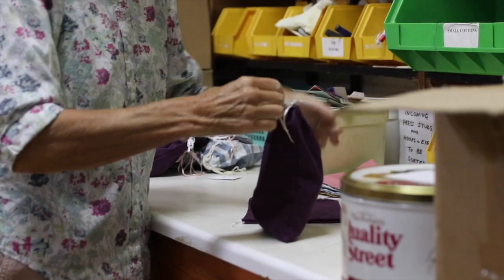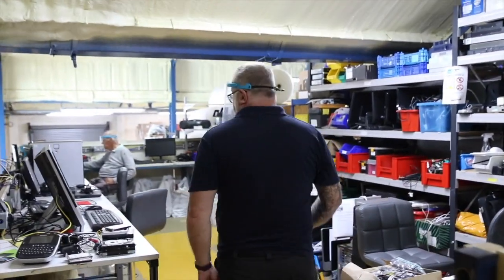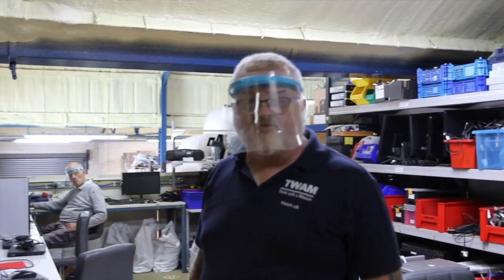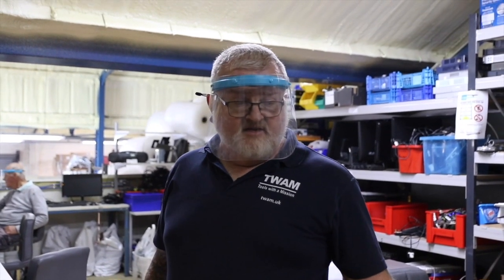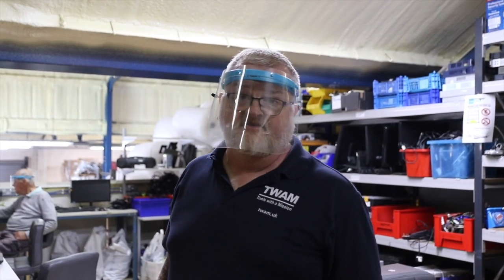Right, so next to the haberdashery area is IT. I'll just take you to the IT area and show you here. We send out lots and lots of computers and laptops. They're upgraded. We put a basic version of software on there, and we wipe all the hard drives on the machines. And if you need proof when you donate to us that we've cleared it, we send a certificate to say we've wiped all the data off the PC.